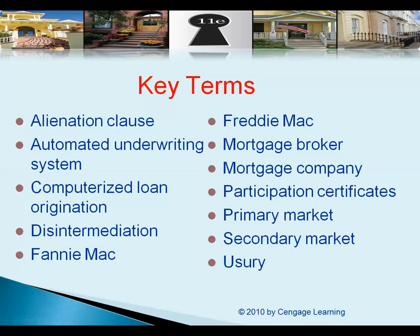Make sure you understand what an alienation clause is. What is an alienation clause? And who does it benefit? Does it benefit the lender or does it benefit the borrower? The alienation clause. Does it benefit the borrower or the lender? Who is it meant to protect? The alienation clause. Number 7 on the test.